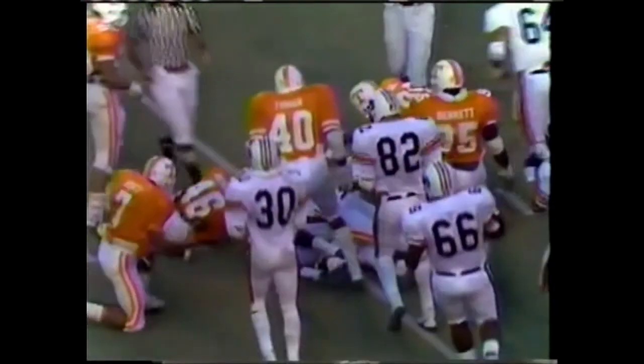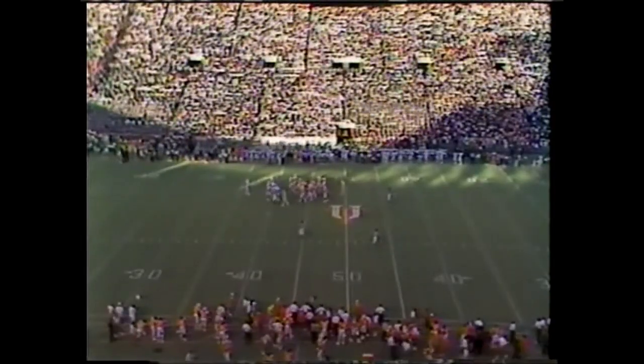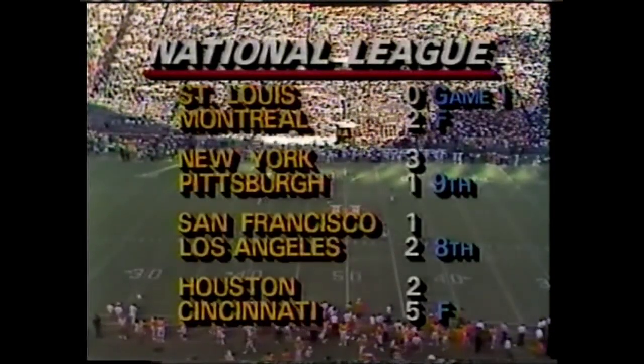That's Fullwood running hard, and again, Brent Fullwood moving for good yardage. Picked up 13 on that one out to the 45.